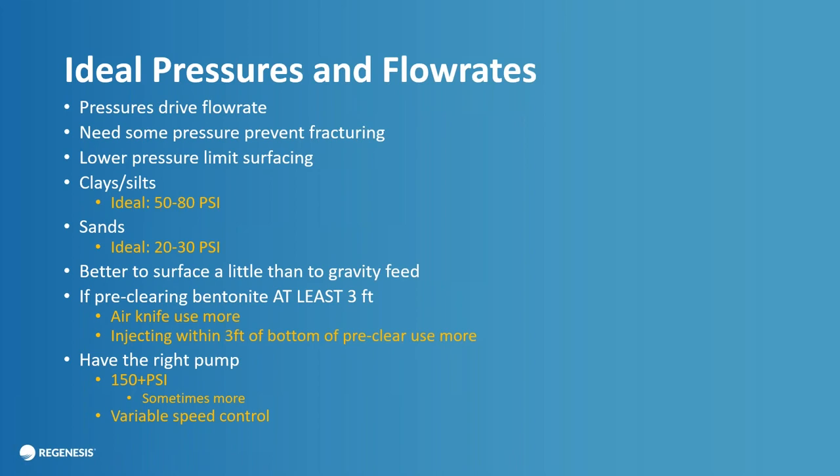Now, if you're having surfacing, it's okay to lower your pressure down some to help limit and prevent that surfacing. What we want to avoid, however, is gravity feeds. It's better to have a little bit of surfacing with some pressure, as long as that can all be controlled, rather than have no surfacing and no pressure.